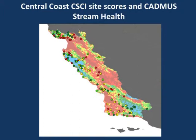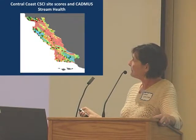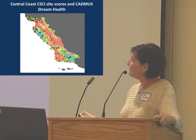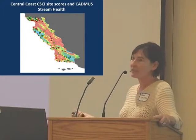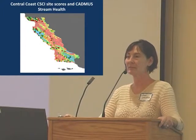And this is our monitoring sites in our region that we have data for, CSCI. So you can see, maybe, that we have a reasonable overlay of red sites on top of these pink areas and green sites on top of these blue and green areas. So in the bigger picture, it looks like the modeled data in our region is working pretty well. And actually, we were happy to see that when we first put that together.